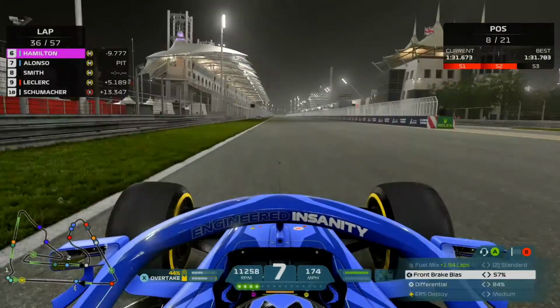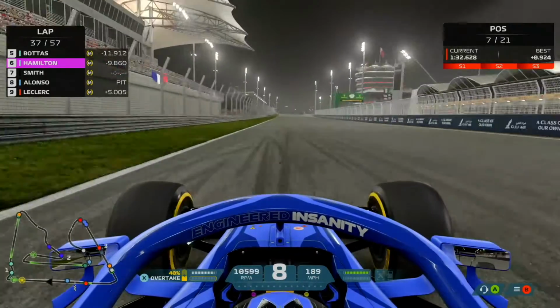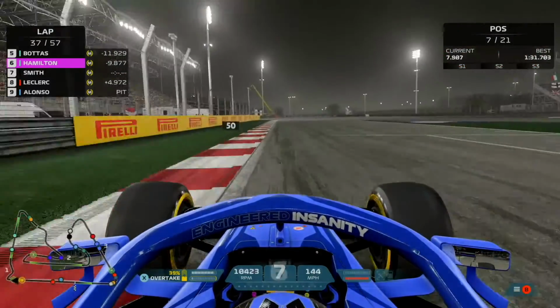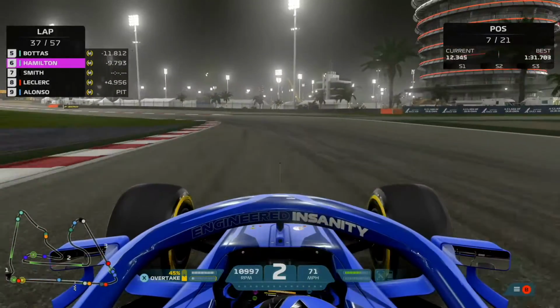Here we are, lap 36. There is Hamilton. No, Alonso was in the pits, so that is another position. We are now up to 7th place. At the moment, the car we are behind is passing lapping cars faster than us, by right around 1 second per lap.